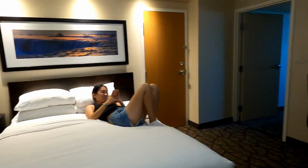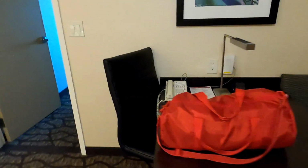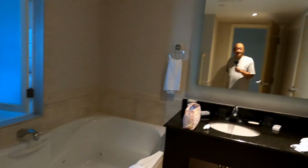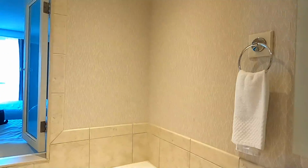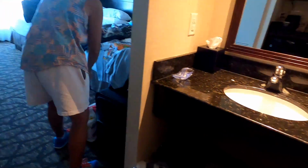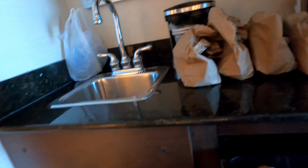So this is a 3-bedroom suite. In the first room you get TV, queen size bed, and a table, desk. Then here you get the bathroom with a jacuzzi. Here's the sink with the microwave. Get the fridge. Basically, it's a bar fridge like most hotels.